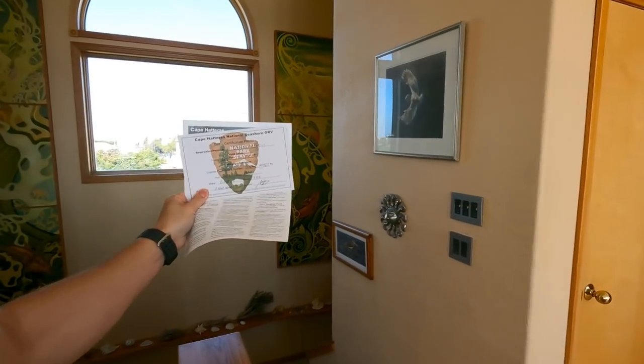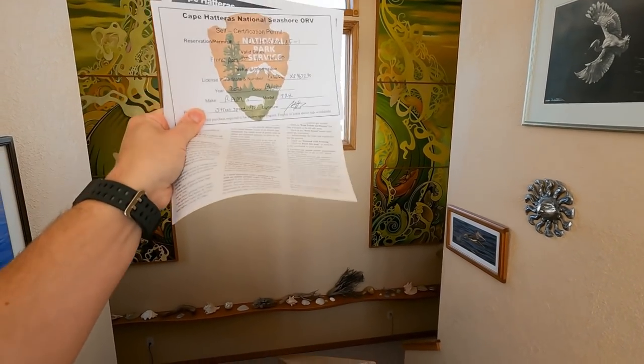Easy enough, 50 bucks, not a big deal. I know I make jokes, but it goes to conservation and it keeps you legal. If you want to off-road in the Outer Banks, you gotta get a permit. With this form, we are legal and we can go on the adventure of a lifetime in the TRX.